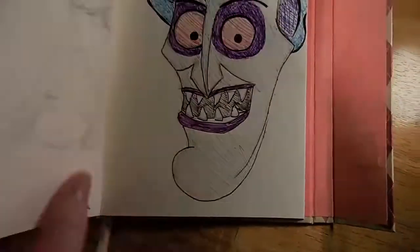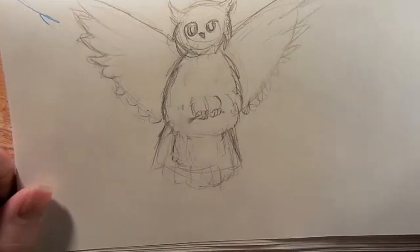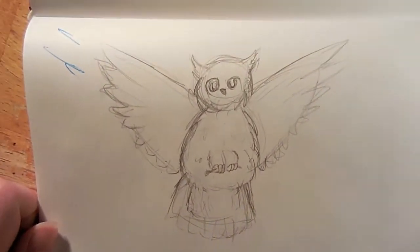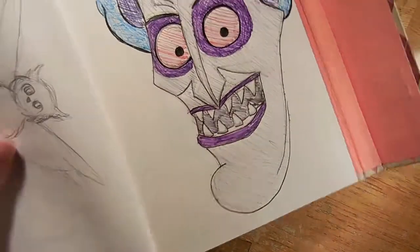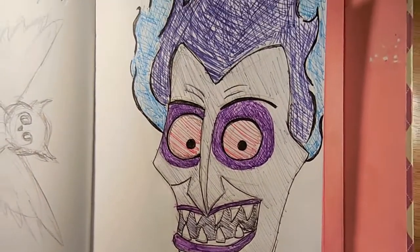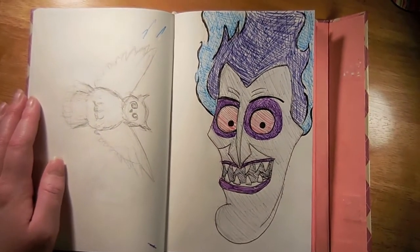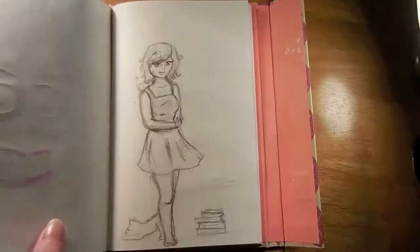This one's not as interesting as my other sketchbooks. This owl is really cute though. I really like this. I should draw more owls like that. And we have more Hades fan art. What else? Turn the page. Yay, I turned the page.